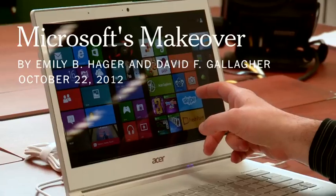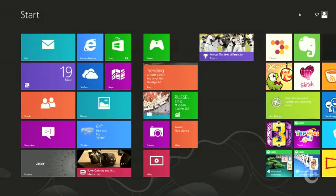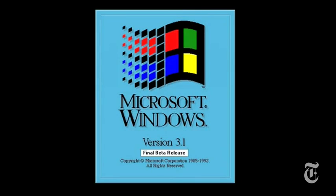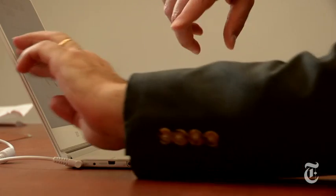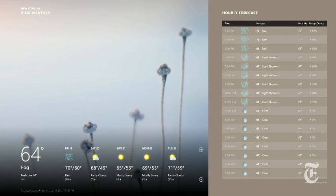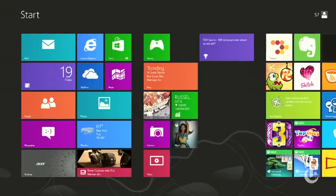Microsoft's new Windows 8 operating system is the most radical change to the look of its software since the late 1980s. This is David Gallagher for the New York Times. Windows 8, which goes on sale Friday, works best with a touchscreen computer and presents your email, the weather, photos, music, and favorite apps in a rainbow of large block icons.